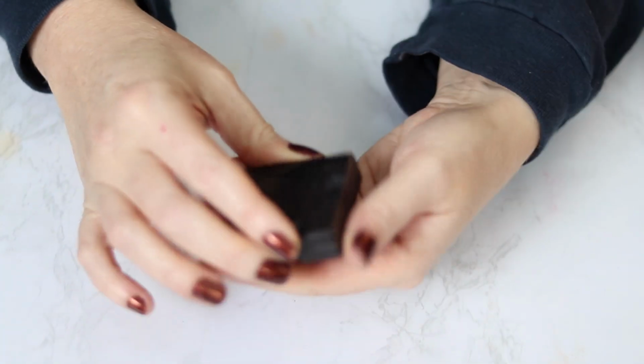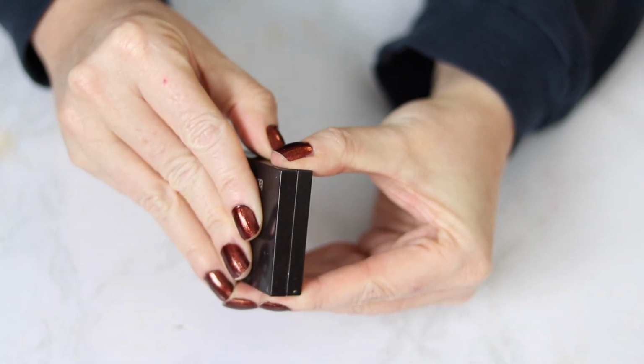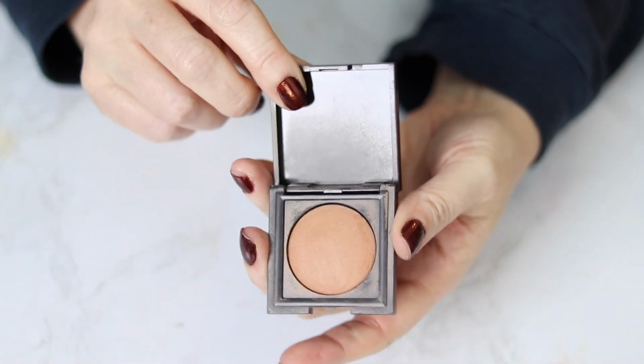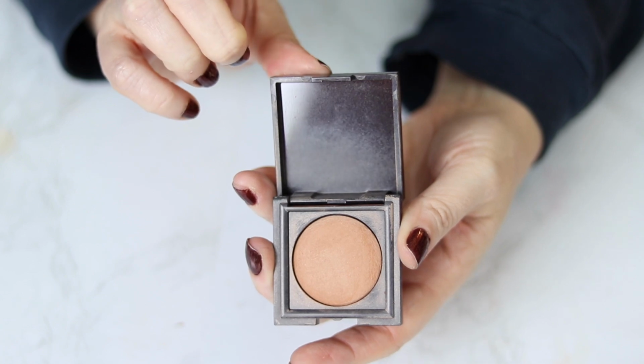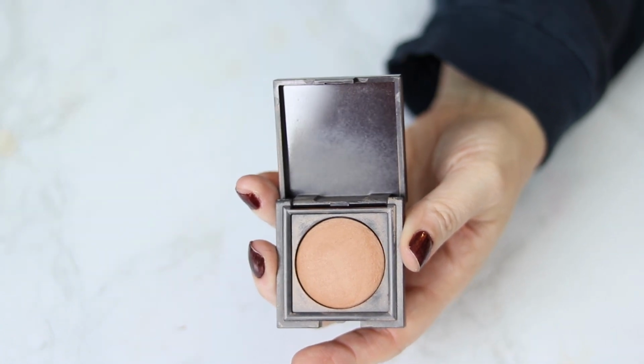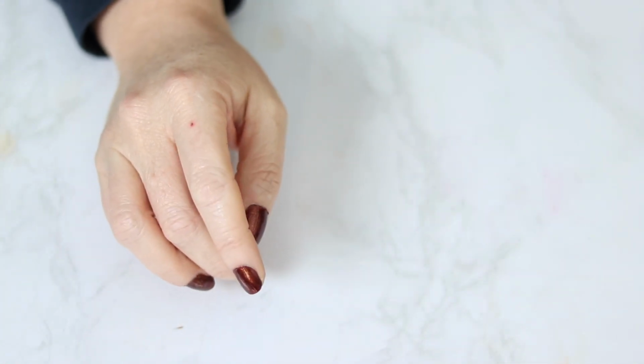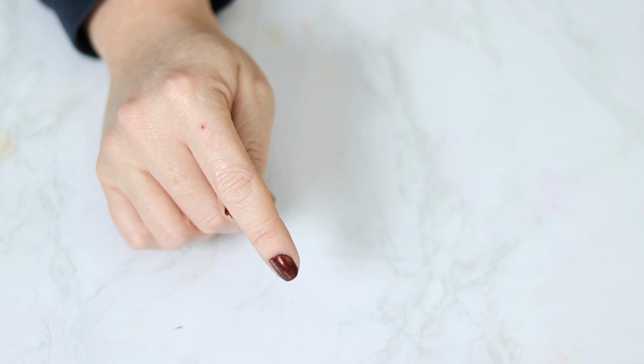I have a deluxe sample size of Bronze 03 from Laura Mercier. I have used this some, but I think I have Bronze 02 in the full size, and it's just the right color for me, so I'm getting rid of the little deluxe sample size.